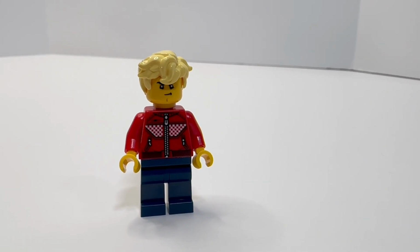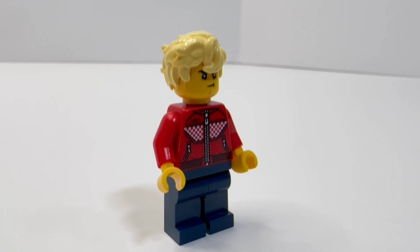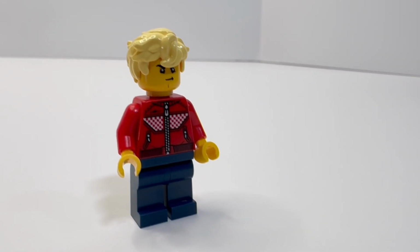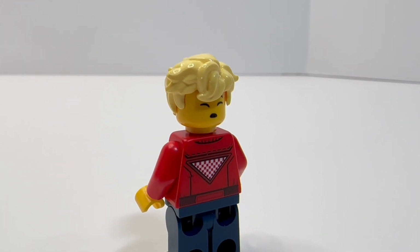I'm super glad to have Cooper, who many in the fandom call Blonde Jay because of his use of Jay's hairpiece from Ninjago. I really like his design. His colors complement each other super well, and I'm really glad I have him in my collection.